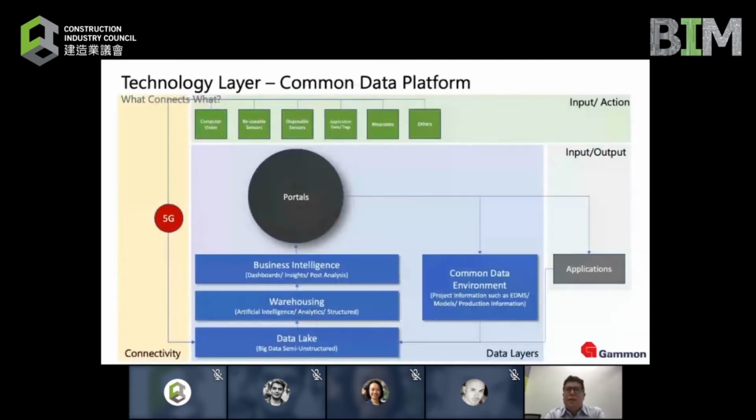So this is just a simple diagram, but within this, it's quite clear what we actually needed to do. When you strip away all the fancy 3D modeling, all of the buzzwords and DFMA and everything else, what we need to do is we need to collect information either by an action of a person or by a sensor.